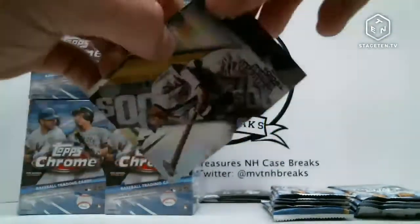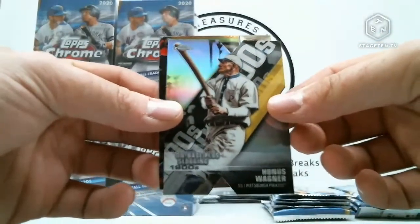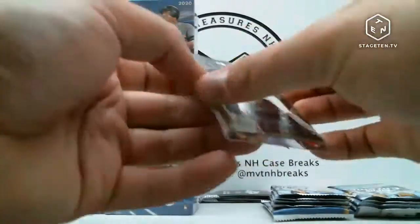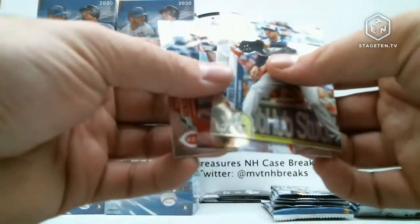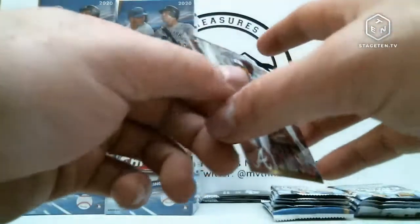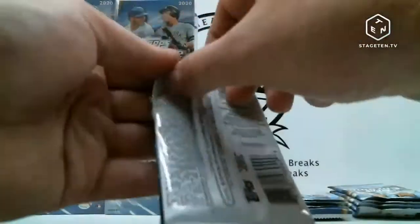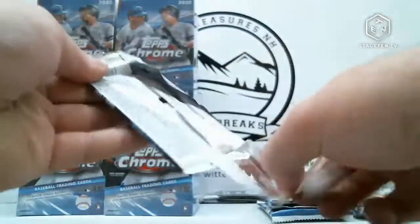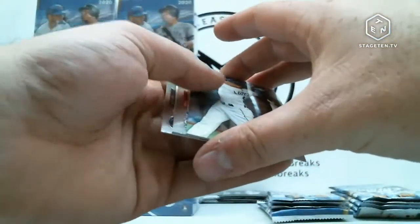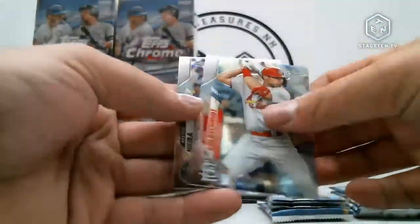Is there an extra card in here? Got a die cut Honus Wagner for the Pirates. 1, 2, 3, 4. How many cards are in there? You gave me Will Smith and Honus Wagner. That's five. That's a five card pack. Okay. Interesting. Make sure they don't put extra on it. And this is a three card pack. Oh, there you go. And all is right with the world.